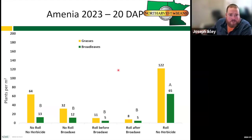That was 2022. What about 2023? Generally, drier season for us and a lot warmer after planting. So it took about a week less to get up to that second trifoliate stage for us. So all data were collected about 20 days after planting in 2023. We're still in that Armenia conventional tilled site. Everything else about this screen is the same, just 2023.